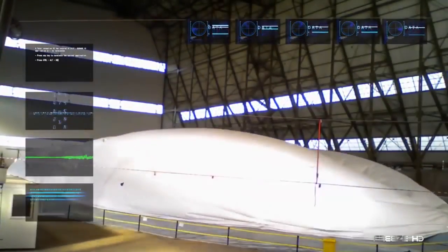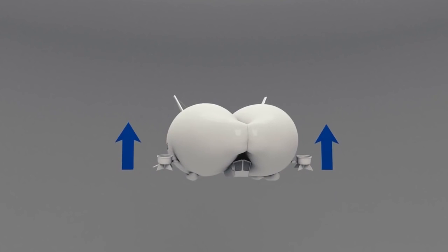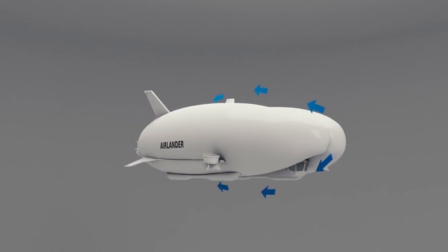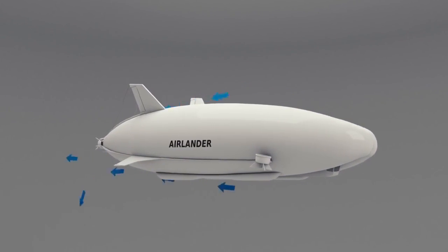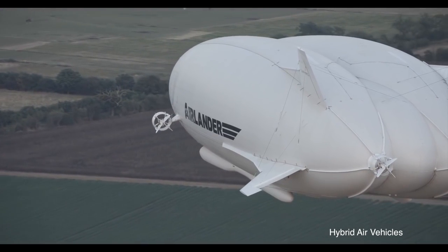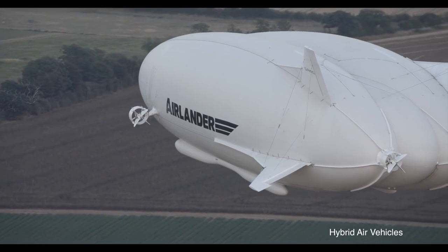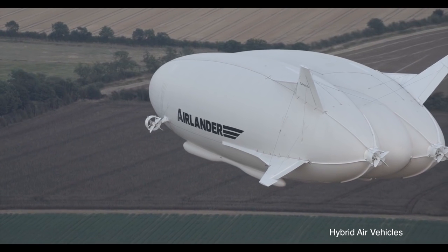The signature hull design maintains its shape from the interior helium pressure and its strong Vectran material. The remainder of the craft is made from carbon composites for strength and weight savings. The Airlander 10's vectored thrust is used for takeoff and steering, and requires little energy due to the craft's buoyant lift. All this makes the amazing Airlander 10 ideal for both the military and commercial sector.